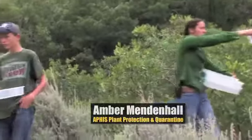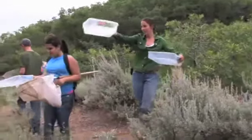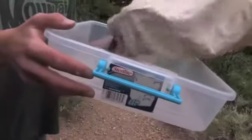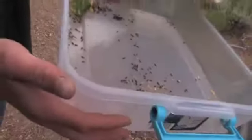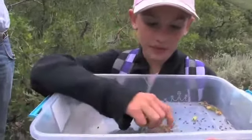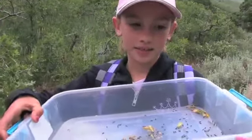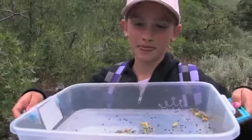Everyone who doesn't have a sweep net, take a tray and get with someone who has a sweep net. Okay. From the outside, grab the ball at the bottom. From the outside, and then push it inside out and dump it into your tray. Hold the tray down low to the ground. It helps whoever's got the sweep net. And we found these type of weeds like this. Okay. So we found those, and we were shaking them. And then that's how we got all the bugs.